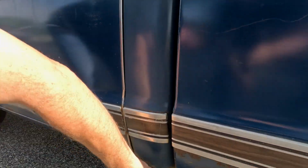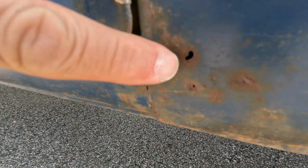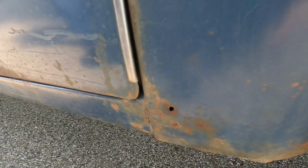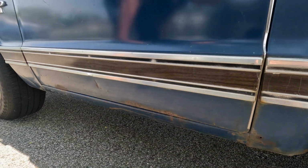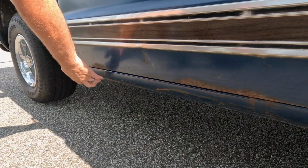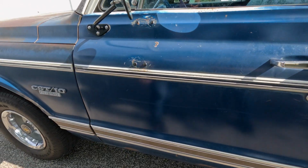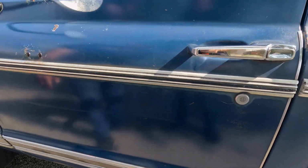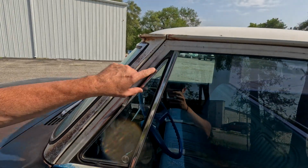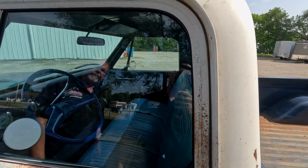Now this cab corner is extremely solid, just like the other one, but there are about three very, very small rust holes there. They're solid. You can push on them and you're not going to make them any bigger. This rocker actually is very solid, no rust-throughs on it. The driver's door is very straight. It has paint loss and chips, and of course, it's got the upgraded mirror. And the trim around the vent windows is well above average.